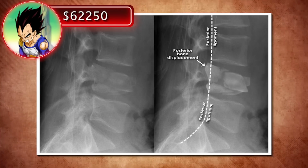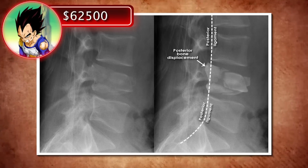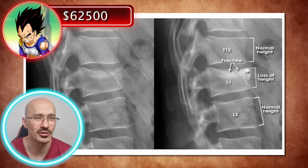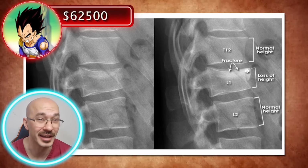So we're going to need to get an x-ray of Vegeta's back, which often shows up fracture lines or complete destruction of your vertebral bodies. So this is going to cost Vegeta $250, but the further surgery that's required above this is going to be significantly more. Believe it or not, but if you've got a stable fracture of your spine, you don't actually need any surgery, and simple pain relief can be enough.